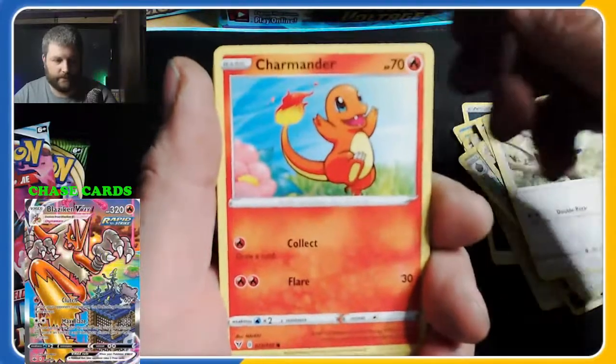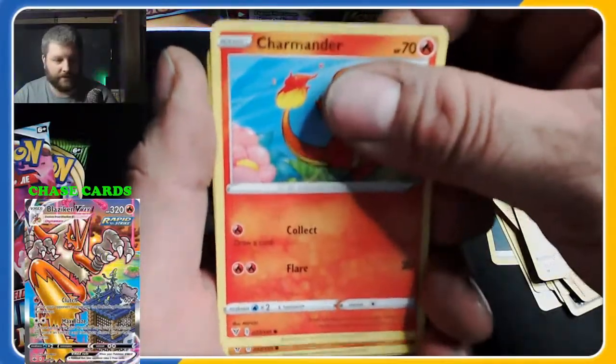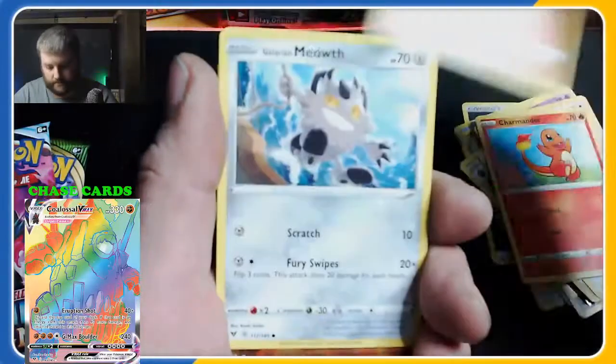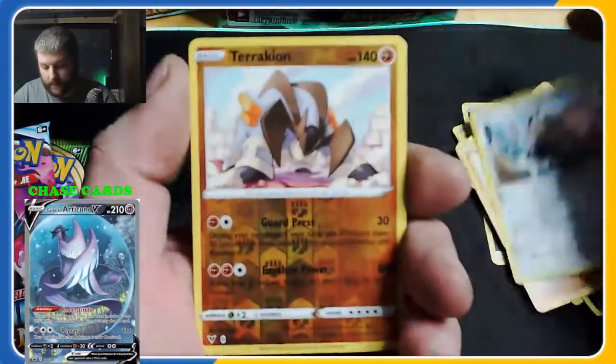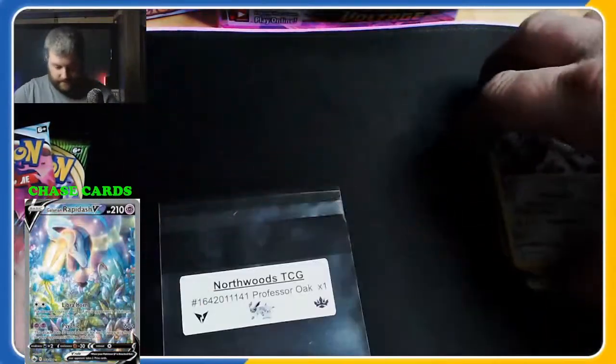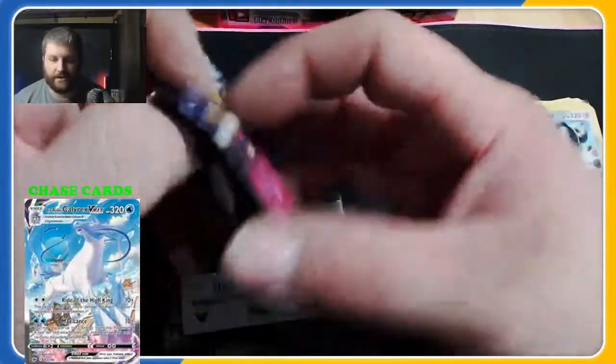Taillow. Charmander. I'm always a sucker for Charmander art, regardless. A Hoopa. Wearing Meowth. And a Berserker. Moving back into Chilling Reign.